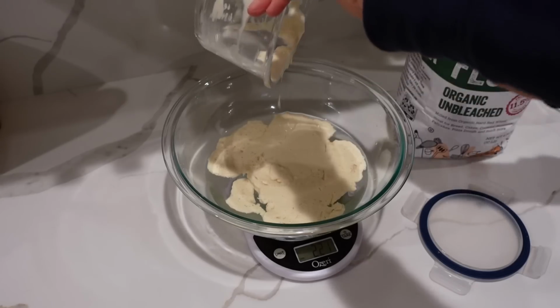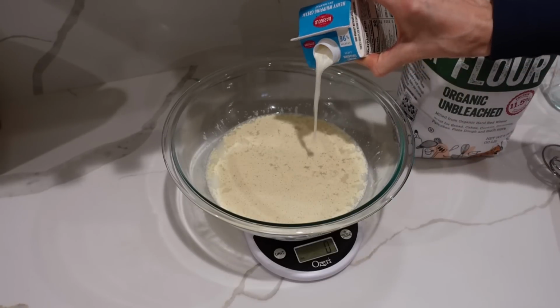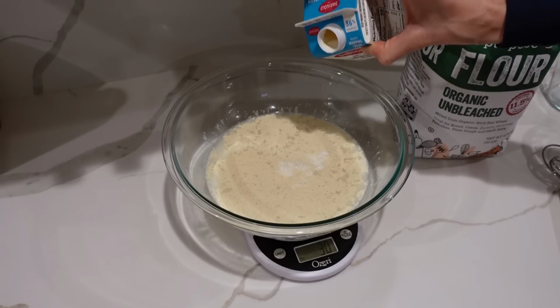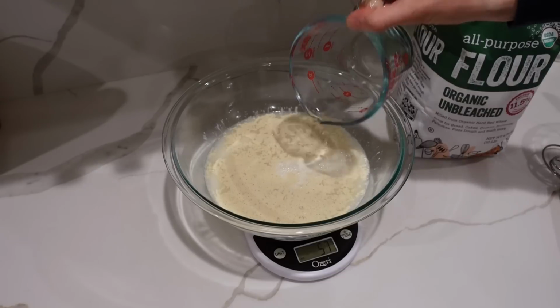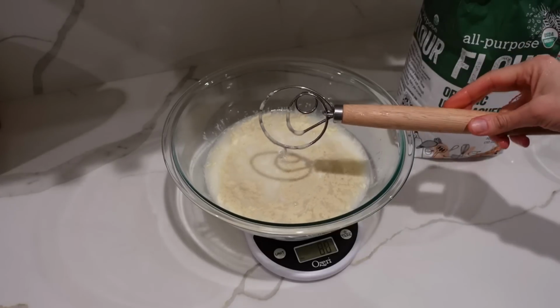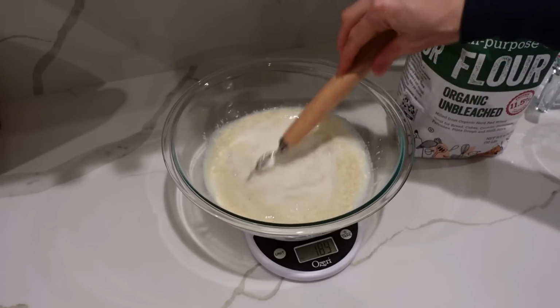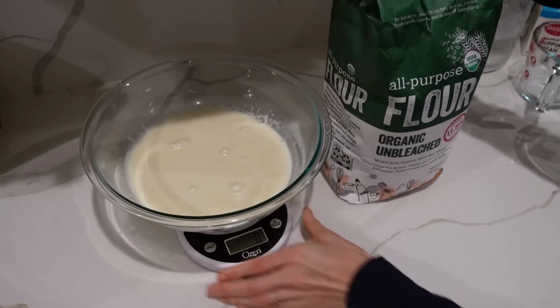Never is for me. And then you're going to add some whipping cream or some whole milk or something. I usually do about 40 grams of this. And then I'm going to add in another like 30 or 40 grams of water. If you're using just whole milk, then just add about 90 grams of milk to that. You're going to mix this. I really like this tool. Works really good if you're making bread.